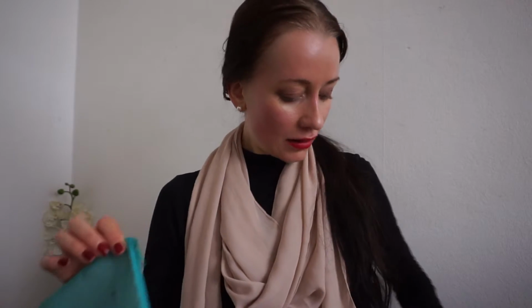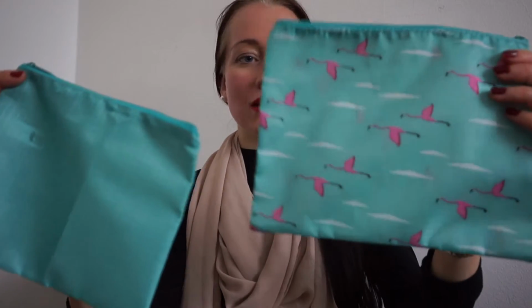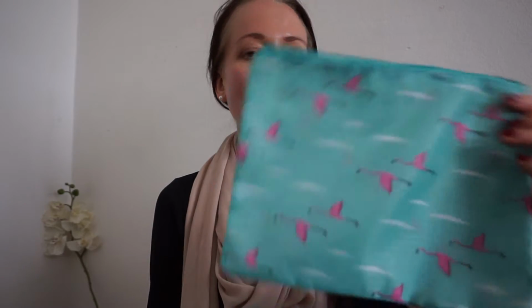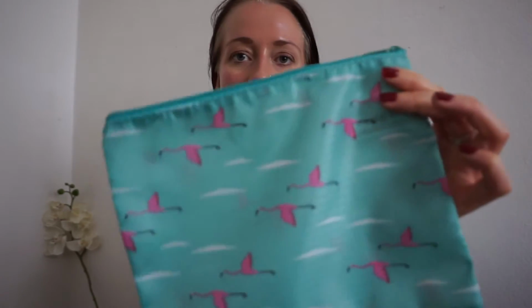That I will find easily whenever I reach for it, and that it's sort of easy to wash and keep clean and all these things. So they had a pack of 2, and these have some birds or whatever on this one. I don't really like the print or the color, but actually these bags are gonna go very handy because they are sort of associated with the bathroom. So I will keep my makeup brushes, I think, in this one, and also potentially my toothbrush or something.